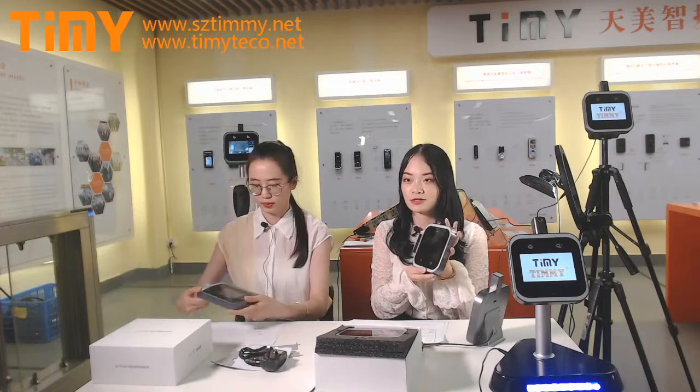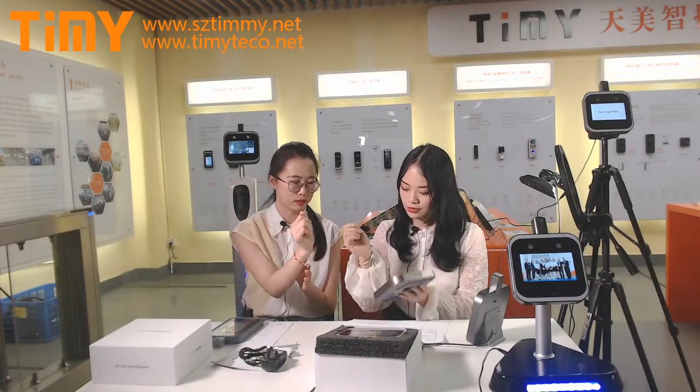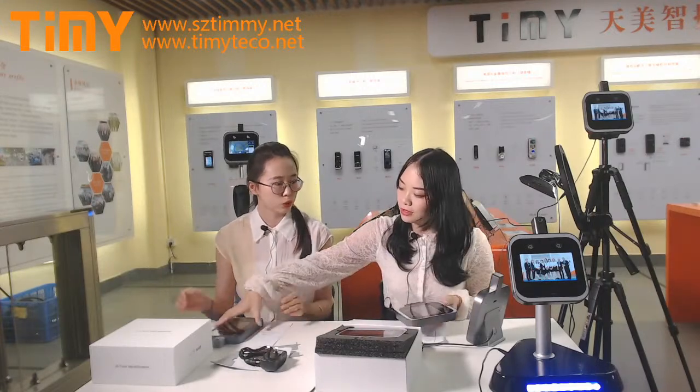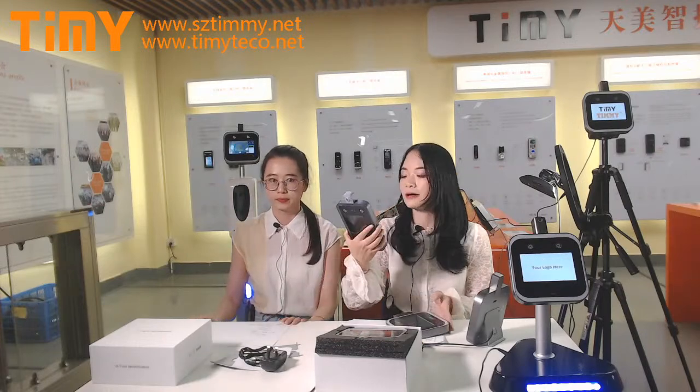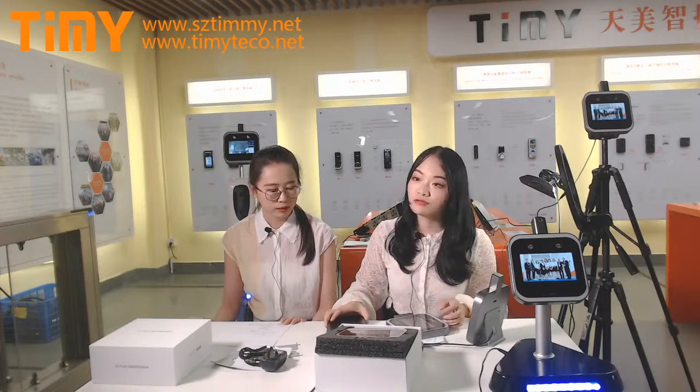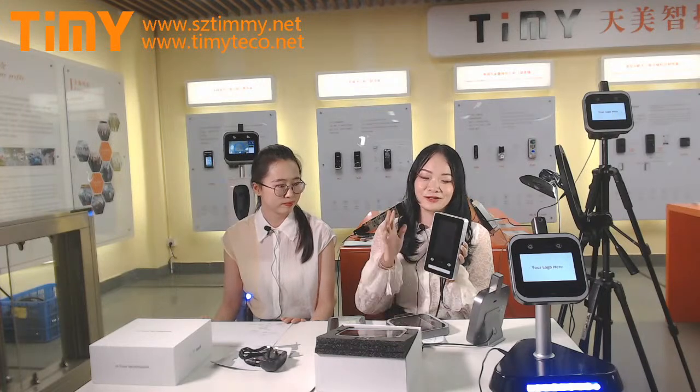This is a face terminal with wrist temperature testing. It also does facial recognition. And this is another model for temperature testing. And we also have this IP67 long range face.